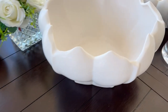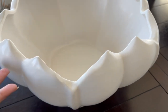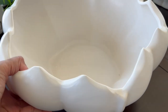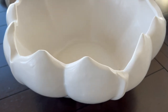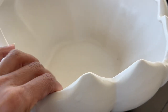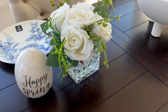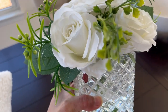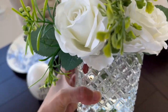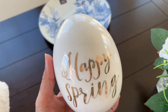Also from HomeGoods, I have this vase. I'm going to make a flower arrangement with this. Remember when I did my Restoration Hardware flower vase, the orchids? So I'm gonna recreate that in this vase right here. I also have this spring stem right here. I'm really into white this year and neutral, so I love that. And also this, I have this spring stem.